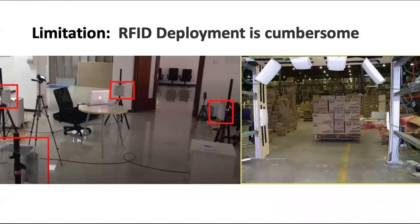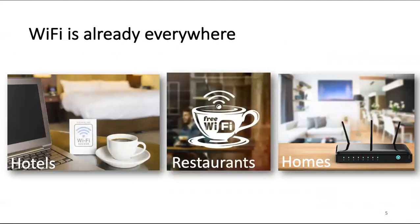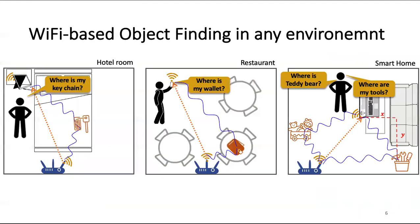However, because of the deployment complexities, we don't really have RFID readers in every building. So we asked, what if we design a tag that can be detected and localized with any Wi-Fi connected device? Nowadays we have free Wi-Fi almost in any building, like homes, restaurants, hotel rooms. So you can imagine having these tags attached to your wallet, keychain, toys, or tools, and then you can just use the Wi-Fi in the building and your personal Wi-Fi devices like phone or tablets to find them.